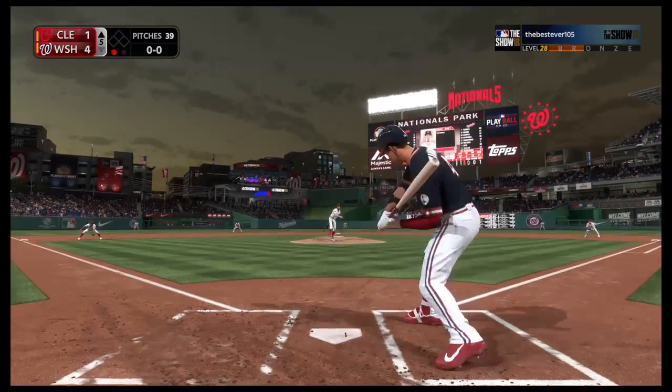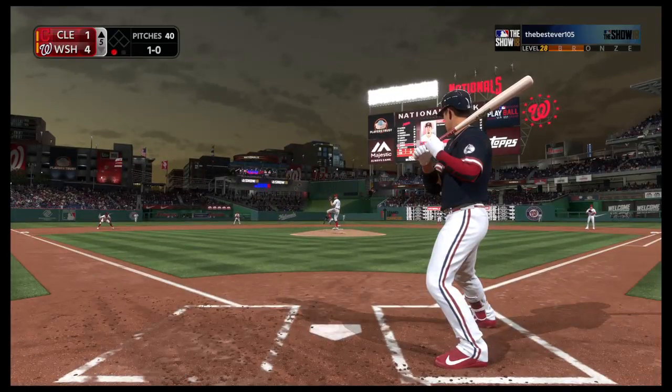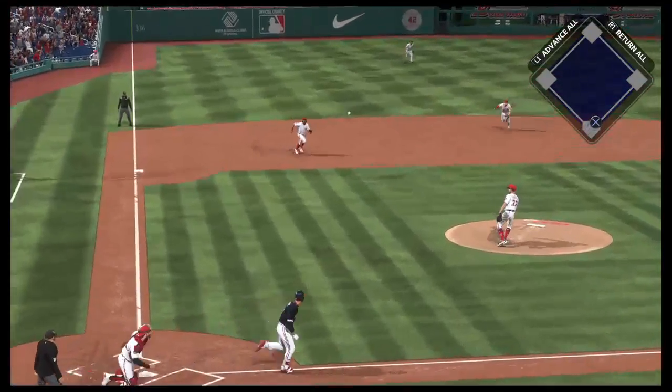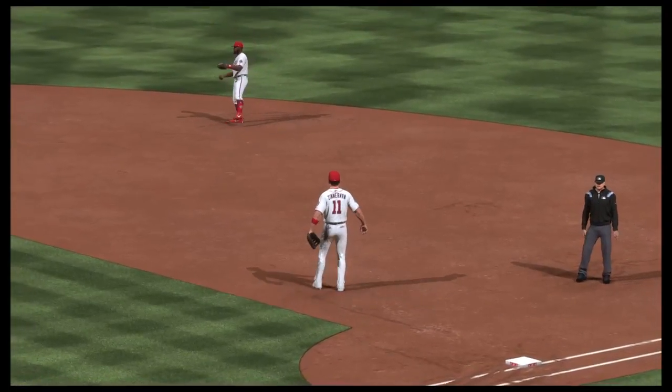Now at the plate, Bradley Zimmer looking to put the ball in play here. He went down on strikes in his first at bat, and this one's not close. It's in the dirt for ball 1. Chopped weakly to the left. On to first, and Strasburg's in control here, 2 away.